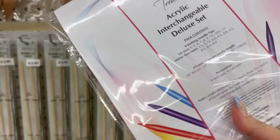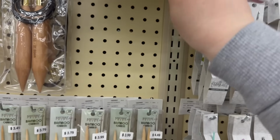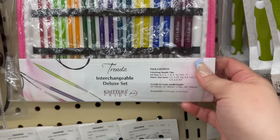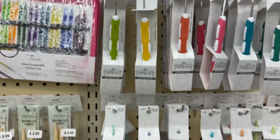That's all of different sizes. So this is the price. And then so you could see all the different sizes. So that's really nice as well.